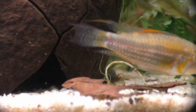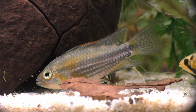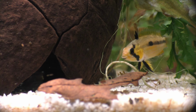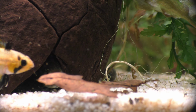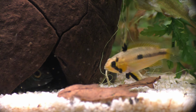As far as the male goes, I'm not sure what his intentions are with this female in her cave, but one thing I'm sure of is that she's not very happy about it. The male enters the cave and has a look around inside. There are babies in there, but I don't think he's interested in eating the fry. And I think at this point he might be afraid to come out because he has a very angry mother fish waiting to attack him as soon as he does.